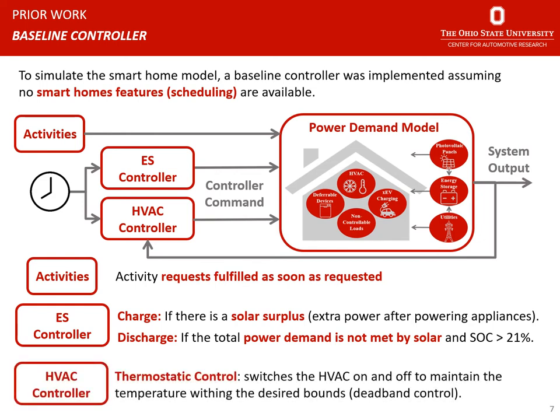Third and finally, the HVAC will operate with a simple thermostatic control known as bang-bang control. For example, in the summer, if the household temperature hits an upper bound, then the AC will be turned on until the temperature hits a lower bound.